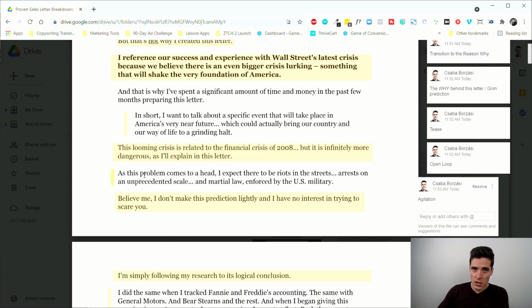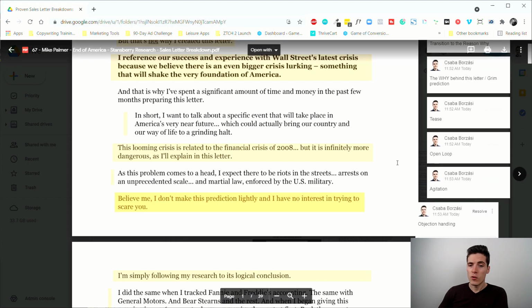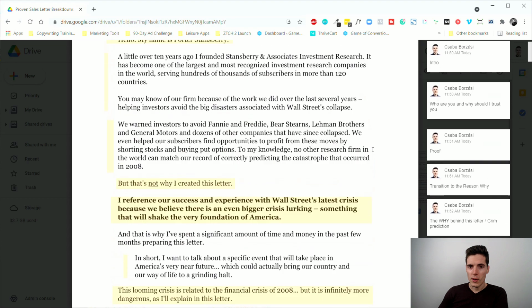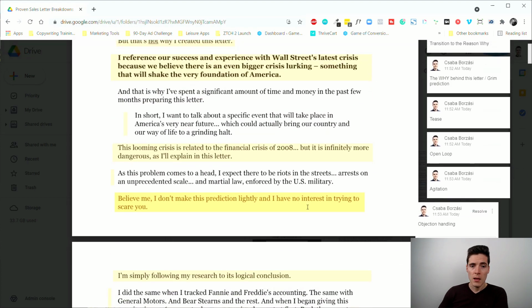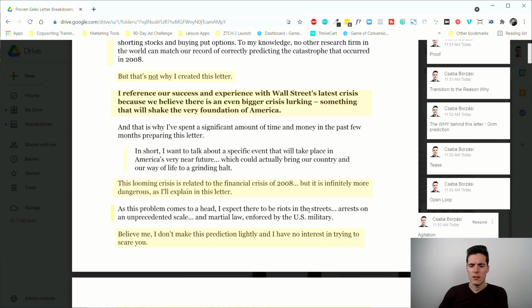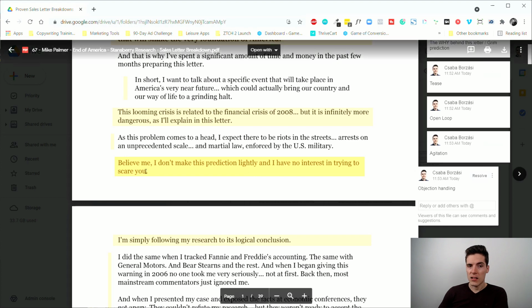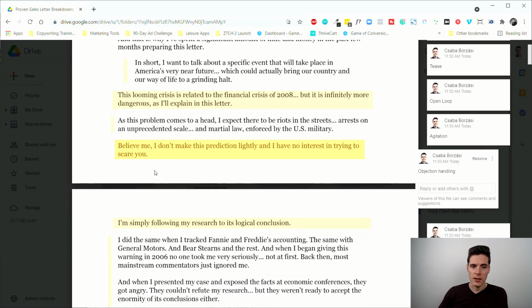Then we continue with an agitation element. So as this problem comes to a head, I expect there to be riots in the streets, arrests at an unprecedented scale, and martial law enforced by the US military. Wow, pretty grim. Believe me, I don't make this prediction lightly, and I have no interest in trying to scare you. So this is needed here. It's an objection handling element, because at this point, some people might feel like, okay, so there's a grim prediction here, but come on, man, we live in the United States of America. What can happen? And why are you trying to scare me here? And that's why we get a preemptive objection handling element.